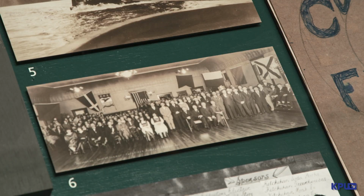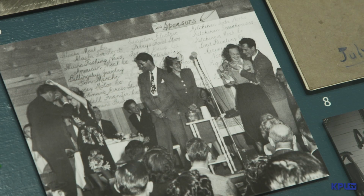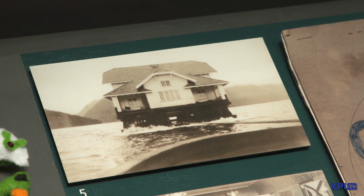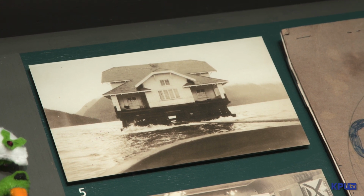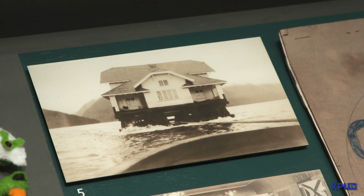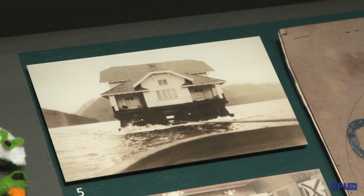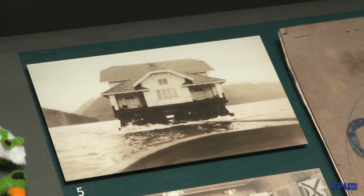And similar, you have the Sons of Norway Hall, and there's an image of the future Sons of Norway Hall. It was an old cannery house being towed into Ketchikan. And we find creative ways to repurpose buildings and things because we are remote. It's just unique that this house got towed in from a cannery miles away from Ketchikan and then became a community hall.